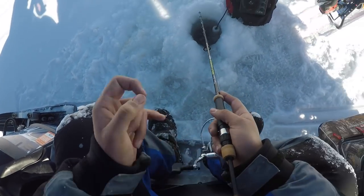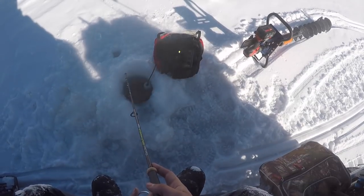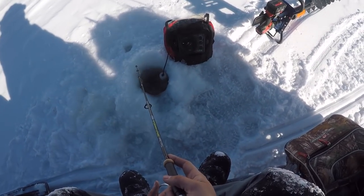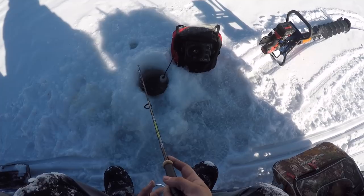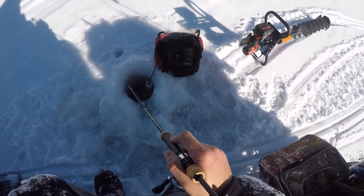There's obviously fish over here. I've marked three. I caught one, and I lost one twice. I'm pretty sure he was really small, but there's fish here for sure, so let's see if we can get another one.